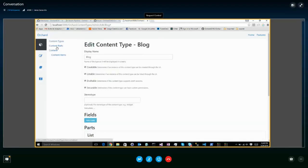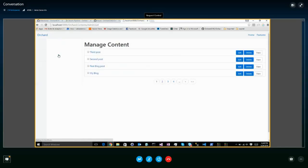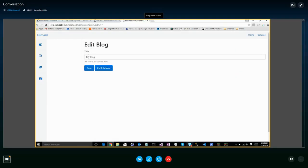And if we go to the content items, I created a blog and three posts. So when you click here, you have the admin view. And you click here, you have the edit view. Okay, these are different. For a blog post, the admin and the edit will go to the same thing. Okay, it's just edit. But for a blog, it makes sense to have different ones, because when I click on edit, I want to edit the properties of my blog, which is a title.